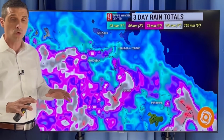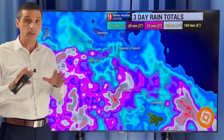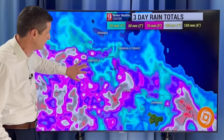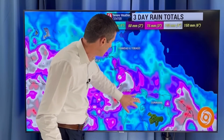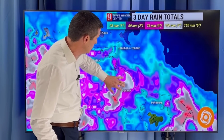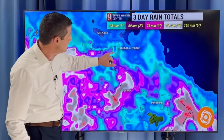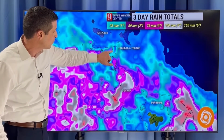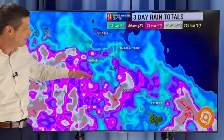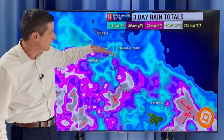Now, as far as the rain totals go, looking here, these are 3-day rain totals, zooming back into parts of the southeastern Caribbean. Here's Venezuela, Guyana, and Suriname. Guyana, some of the rain, especially today, we could see upwards of 100 millimeters or 4 inches of rain. This here would be on Saturday for Trinidad. We could get some spots getting 25 millimeters of rain. That's if it could just creep to the north enough.